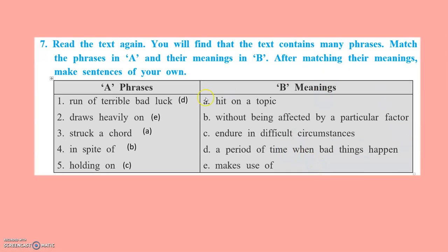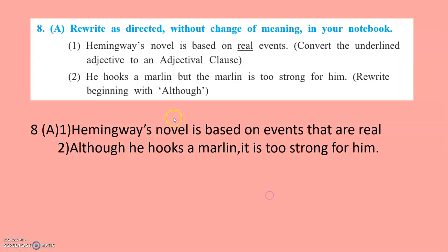Now I've already given you the meanings, children. You are going to make sentences of your own. 5 sentences, okay? Using these, after matching the meaning, make sentences of your own. We have already done the matching of the meanings. Now the 8 questions are all grammar questions, okay? Based on grammar. So let's do it together.